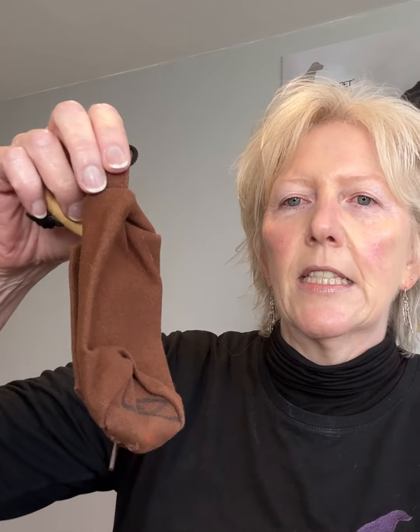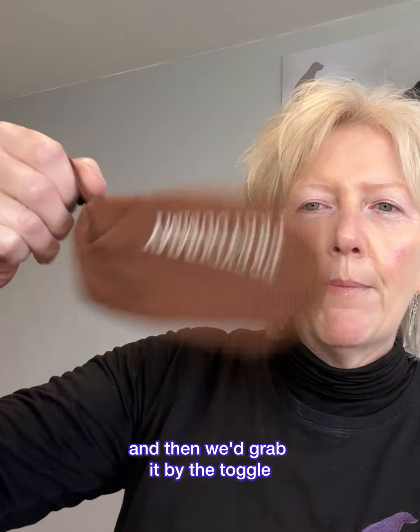But what Foxy did, and we tried it on a couple of dogs, not just Foxy, is they would pick it up by the end and grab it by the toggle and give it a really good shake, you know. So that was introducing issues. By trying to cure one issue, we were going to introduce another issue. So that was off the menu.